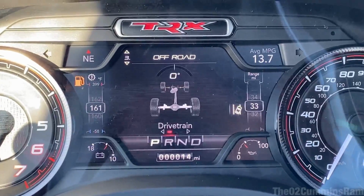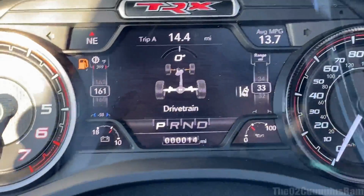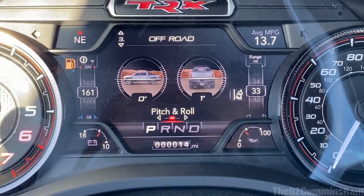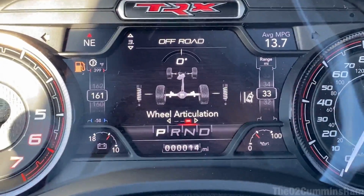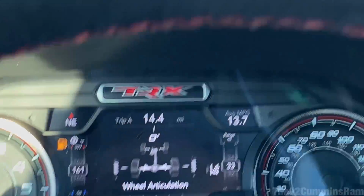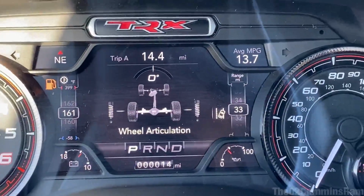So let's go down to the next one. Off-road pages. You have your little thing there. If you turn the wheel, obviously it changes a little bit. You got your pitch and roll. And wheel articulation. Ooh, that's actually pretty cool. That's something that my Raptor there does not have. Like it'll actually show the angle on it, what it seems to be.